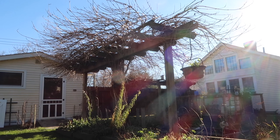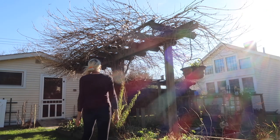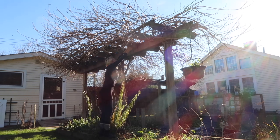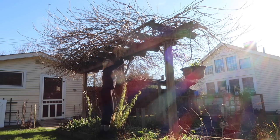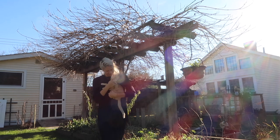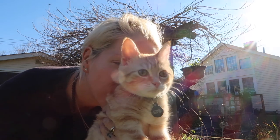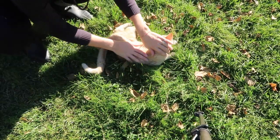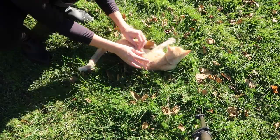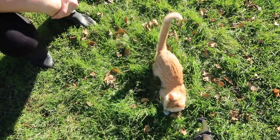Here's Butterball once again, climbing crazy objects. Come here, baby. Come here. How'd you get up there? What a cuckoo. Look at this face. You love being outside, don't you? Love you, sweetheart.